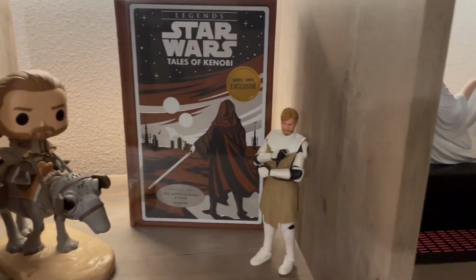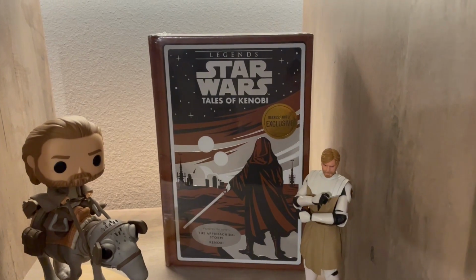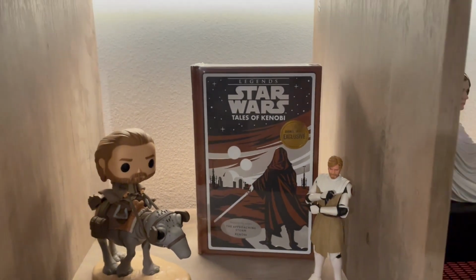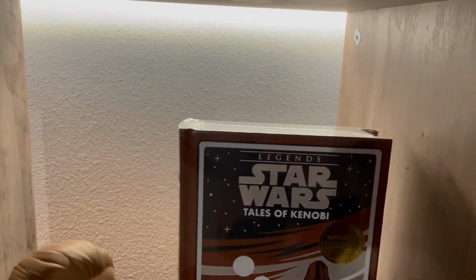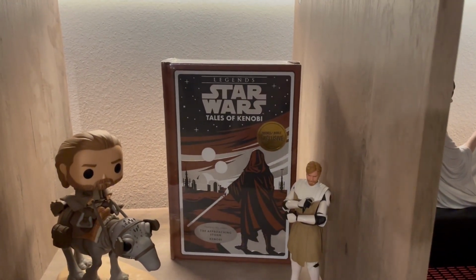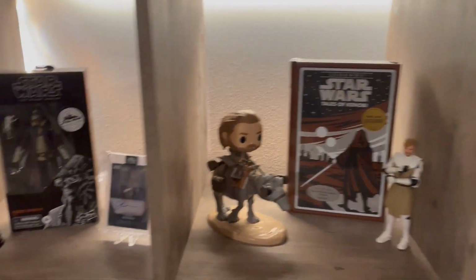Have the Black Series Clone Wars Obi-Wan next to it, and the recent release this year of the Barnes & Noble leather Tales of Kenobi, which includes 2 of the Kenobi stories. But I really just like the cover here. I have still kept it in the plastic because I've already read those stories and I had those, so this is just sort of a display piece, and I'm keeping it in the plastic so it just stays nice.